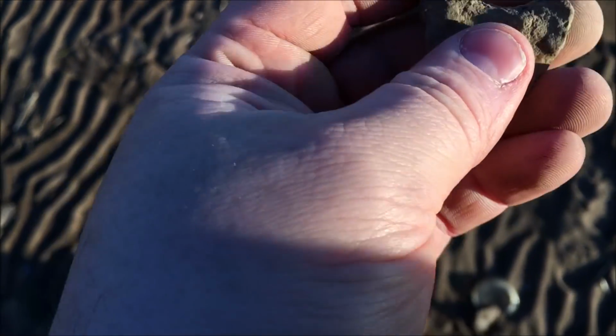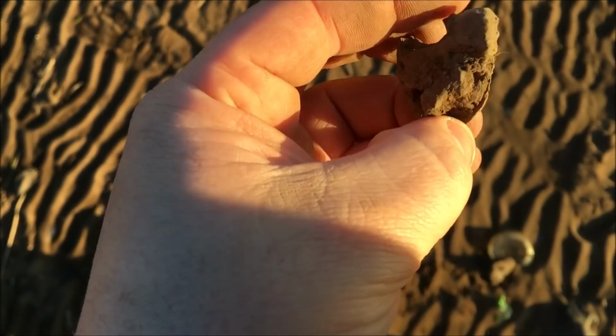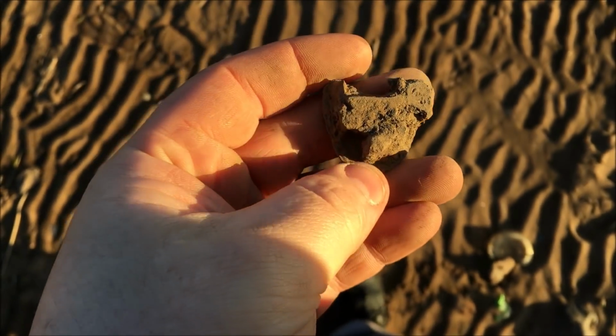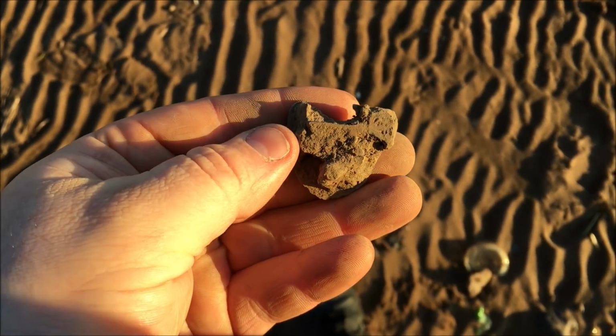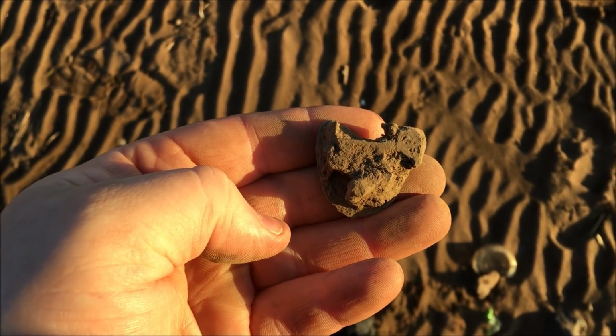Well, we found a little relic with the metal detector. Could you tell me what it is? I know what it is, it's part of an old padlock. So there you go, a lovely old padlock found with the metal detector.